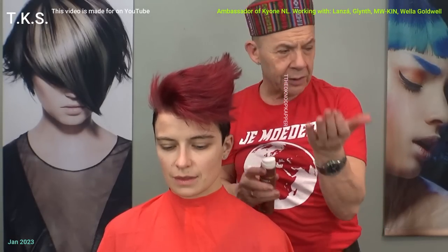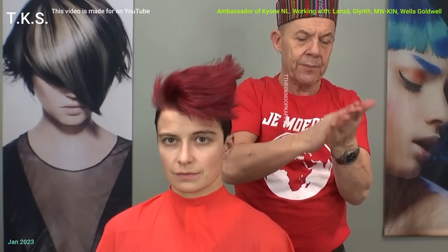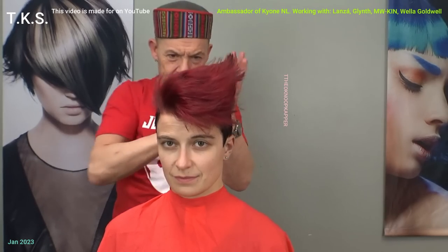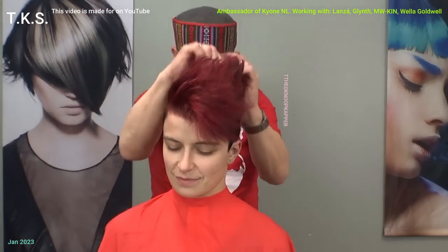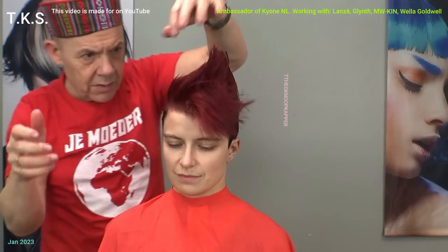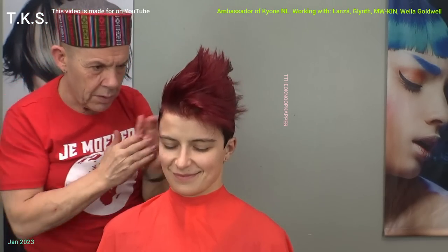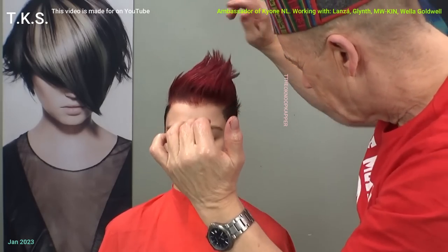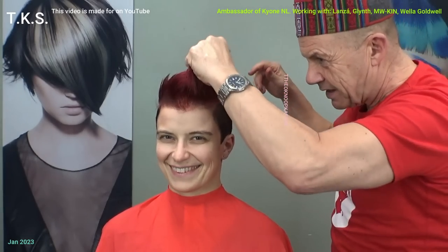Then I put some Crystal Turn in it. Those I mix into each other, so I don't see the clay anymore, and mix it all over my hands. And then I'm going to work it out. I want to create that flamey effect. Burning sensation.